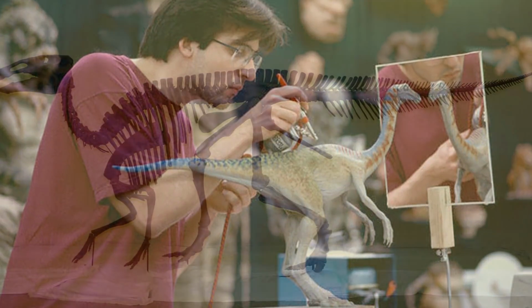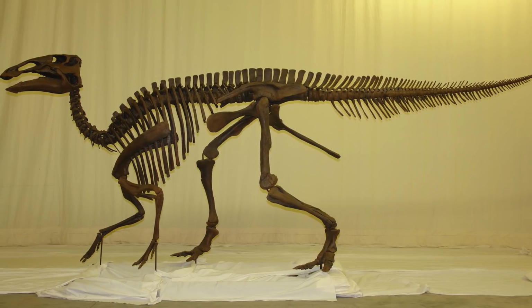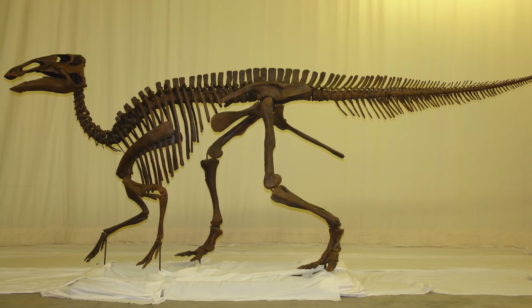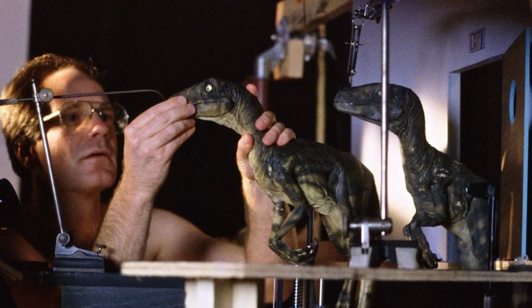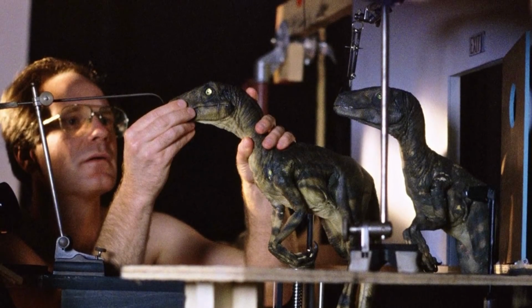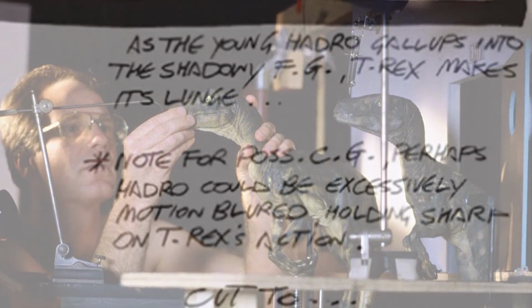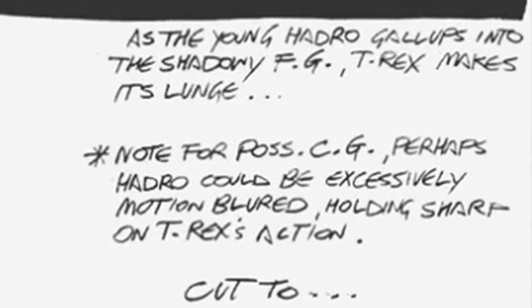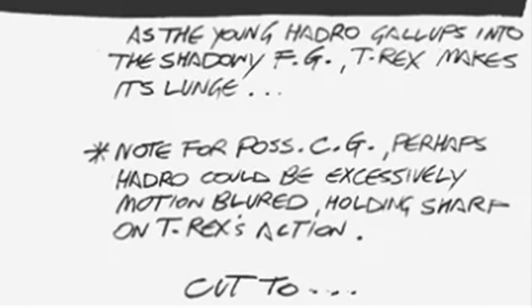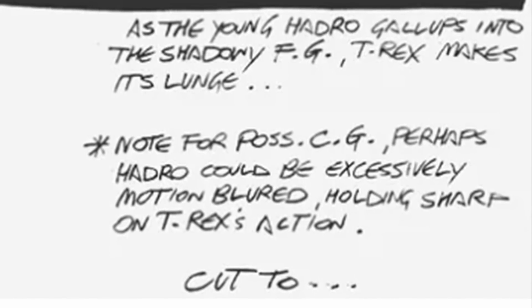One of the things that's really interesting about this dinosaur's deletion from the final product is the fact that it would have been axed just before the time the decision was made to drop all Go motion effects and move forward with ILM to render 100% computer-generated dinosaurs. Even at the bottom of one of the storyboard images, a note is made for Industrial Light and Magic to suggest that possible CGI may be used here, but only to motion blur the stop-motion animation that would already be employed to move the dinosaur.